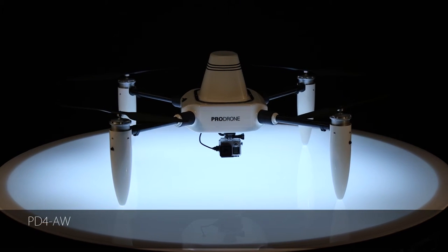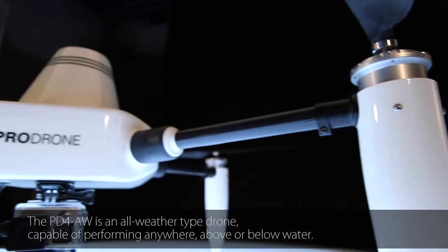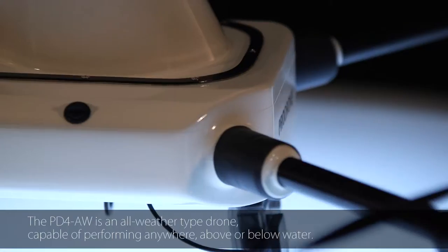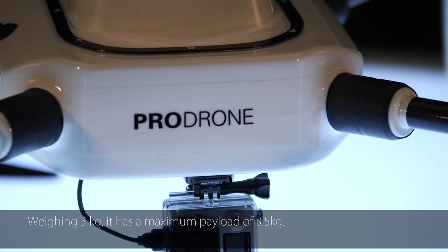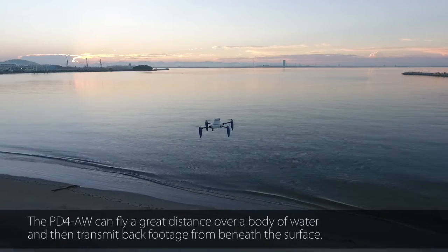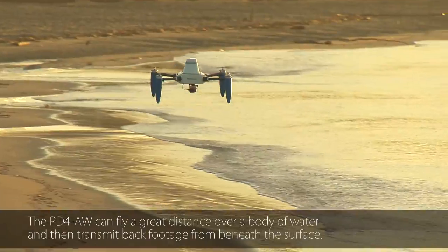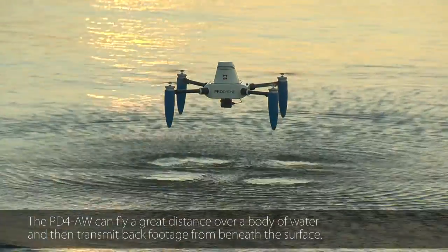PD-4AW. The PD-4AW is an all-weather type drone capable of performing anywhere, above or below water. Weighing 3 kilograms, it has a maximum payload of 3.5 kilograms. The PD-4AW can fly a great distance over a body of water and then transmit back footage from beneath the surface.